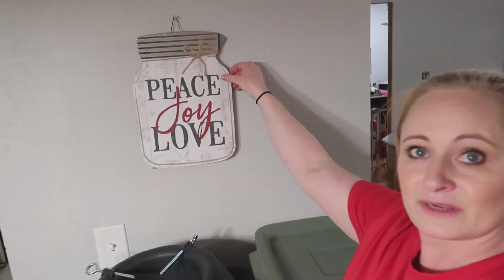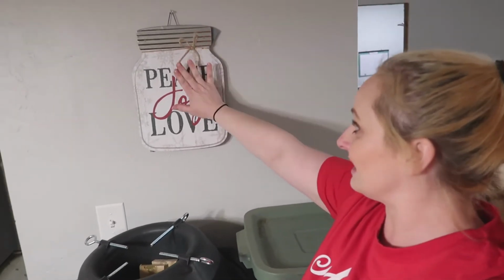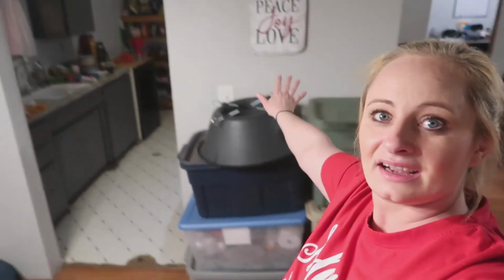That is it for the living room. In the dining room, I really don't have much. I have my Peace, Joy, Love sign up here, kind of a country Christmas. And then I still have all the totes that all my Christmas stuff came out of.